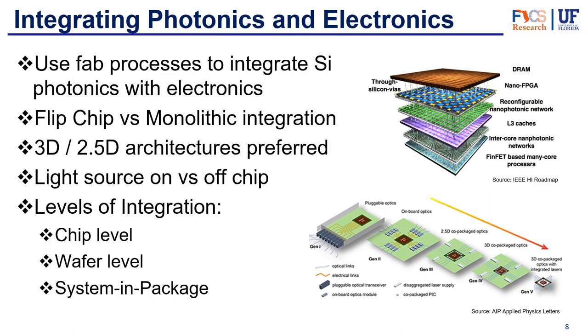And then there are different levels of integration. We have chip level, which is integrating electronic and photonic circuits into one single product and then basically connecting them. This is a slow and expensive process, and it's not efficient. And then we have wafer level integration. It's basically the fabrication and assembly of photonic circuits at a wafer level with electronic circuits. This has already started, and the cost is only going to go lower and lower as it gets better and as we start producing in mass volumes.